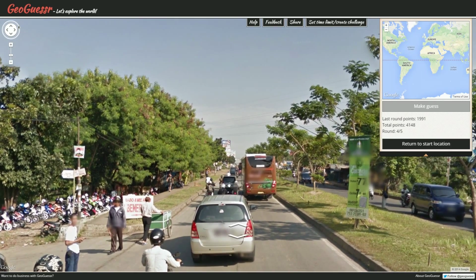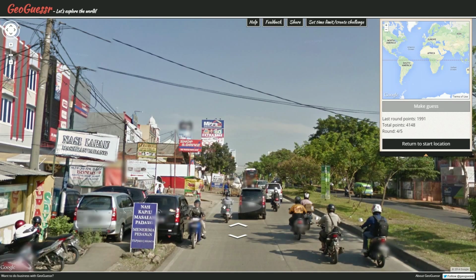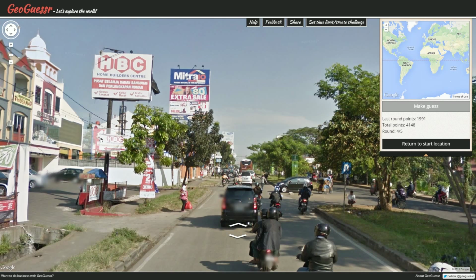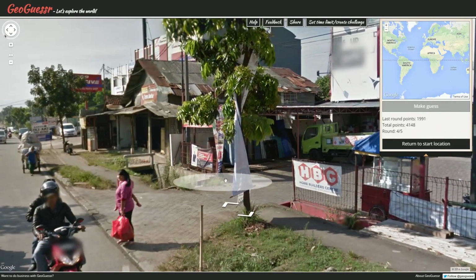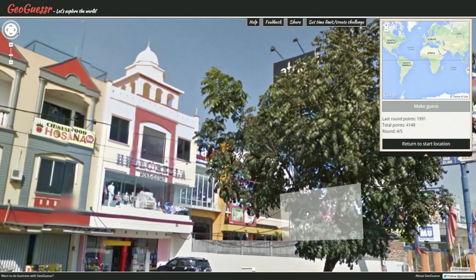My goodness, those are just wild inventions. Well, where is this going to be? No idea yet, but I really am leaning towards Indonesia on this one. I think it's probably pretty likely. Yeah, sure, all right. I'd say so. What have we got here?